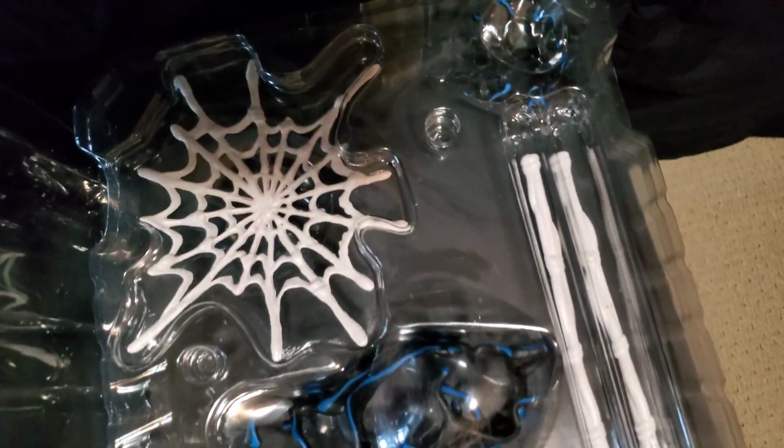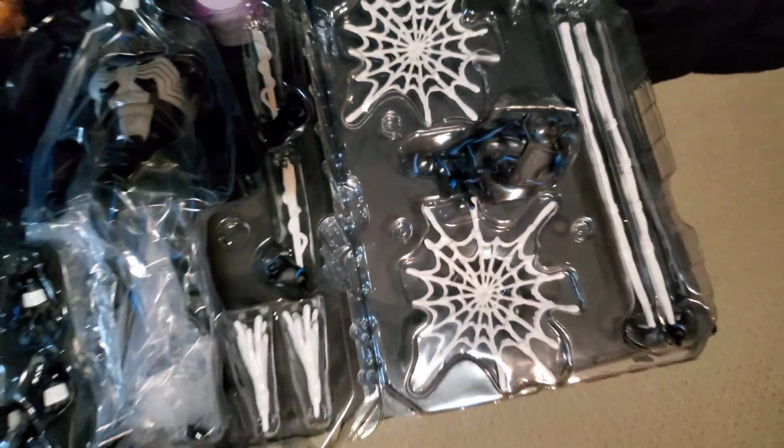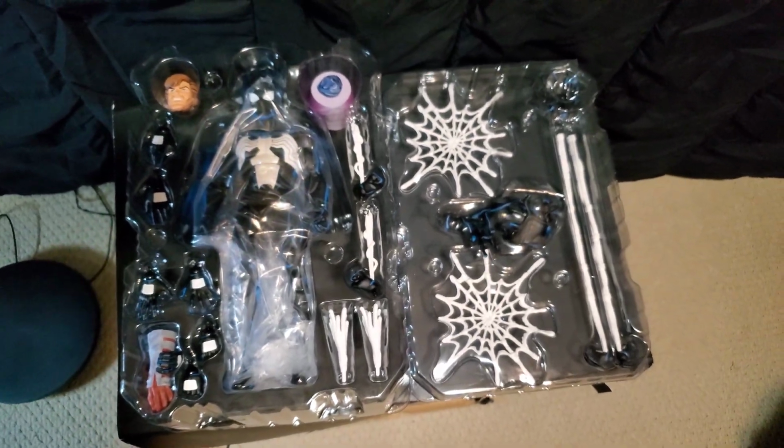And then on the second tray, you got more web effects. You got a little piece of the symbiote, more web effects, more alternate hands firing out the webs. And then you got the traditional Mondo stand, just a simple black stand, nothing crazy. All right, guys, let's assemble this together, see what he looks like.